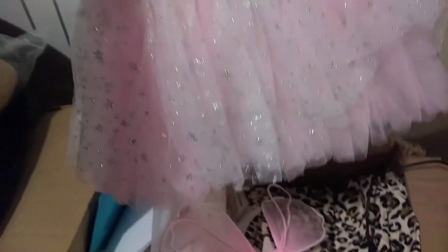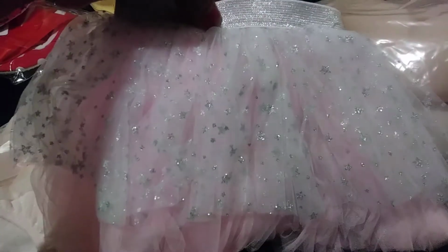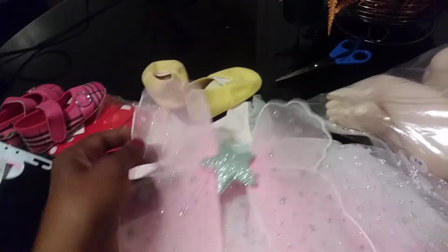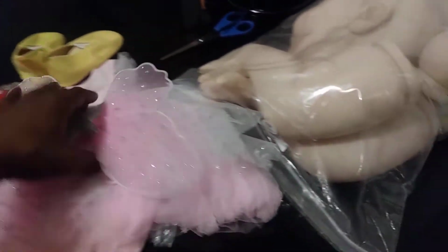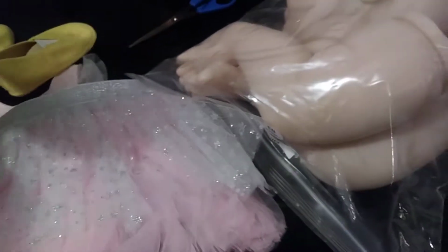But look, y'all. Look at this. Ain't that cute? That's adorable. That's pink and silver, guys. It's sparkly. Really cute. And got the little butterfly wings. Oh, I've seen babies in these taking pictures and stuff. This is cute, really cute. I don't know what size that is. I have to look and see. I'm sure it'll fit Jada.